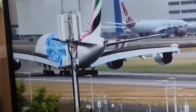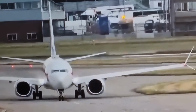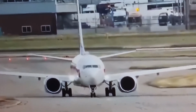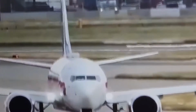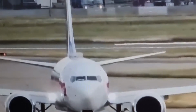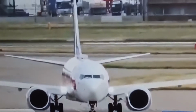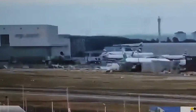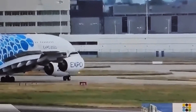Right, now here comes the Max. Look how big the engines are. Still flat at the bottom, but comparatively bigger than the old CFM56 engine. And you can see how high above the wing they protrude, above the leading edge, which is the whole problem with the aircraft's flight characteristics, wanting to constantly pitch upwards, then pitch downwards, then pitch upwards.